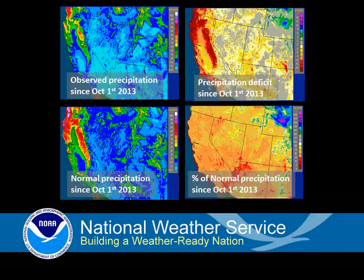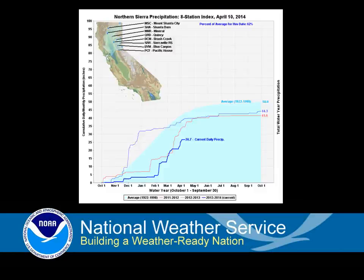The top left panel here shows how much rain has fallen since October, while the bottom left panel shows the normal precipitation for that period. The mountainous areas of Northern California are still down about 15 to 20 inches for the water year, as you can see in the top right panel. Now, since much of the state's water supply comes from Northern California, let's look at precipitation over the past 3 years through something we call the 8-station index.